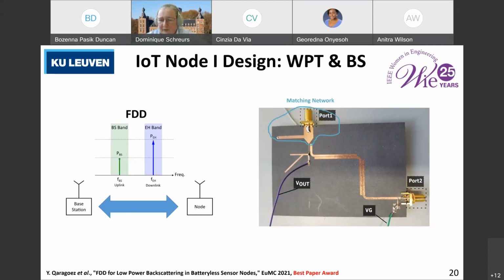Now, part one is where the antenna would be connected. Then we have a part for the energy harvesting, and here a part for the backscattering. And in this example, the controlling of the reflection coefficient is done here by applying a DC voltage to a transistor.